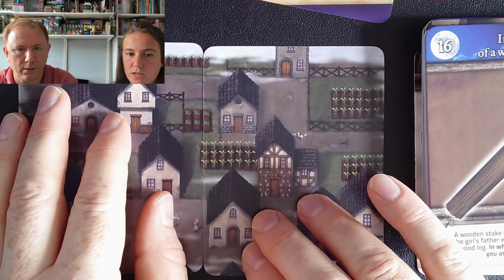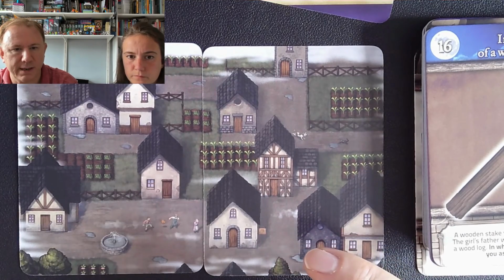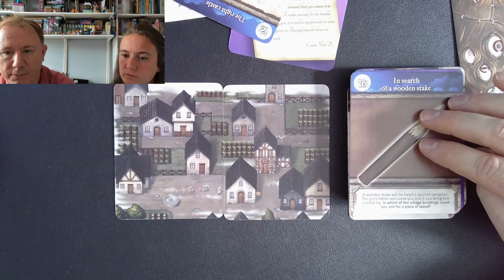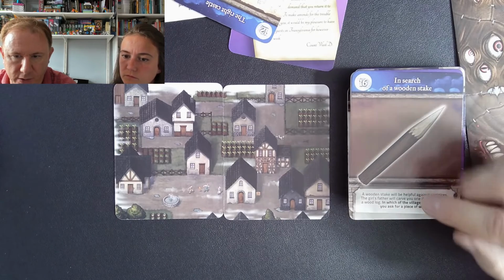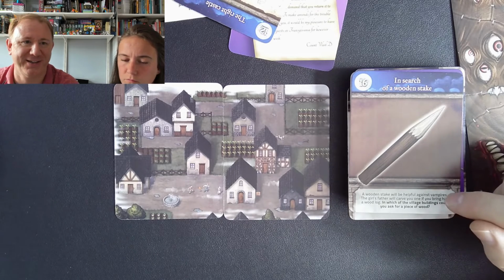Okay. The village in the forest. Gosh, is that all garlic, do you think? I don't know. Some of it's lettuce, maybe. In search of a wooden stake. A wooden stake will be helpful against vampires. The girl's father will carve you one if you bring him a wood log. In which of the village buildings could you ask for a piece of wood?